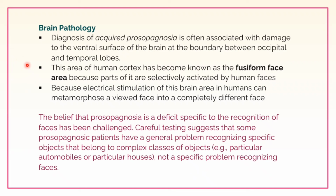So prosopagnosia is typically applied to neuropsychological patients who have difficulty recognizing particular faces, but they can readily identify other test objects like a chair, a dog, or a tree. So you'd think that this is powerful evidence that prosopagnosics have recognition difficulties specific to faces, because they can identify that it is a chair, but they can't identify specific faces.